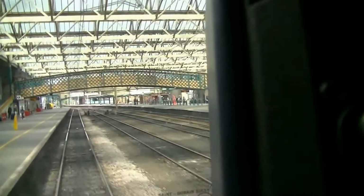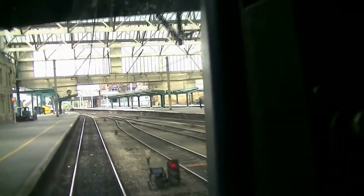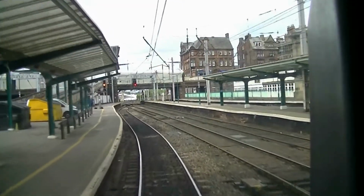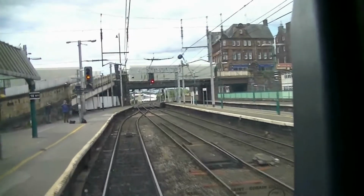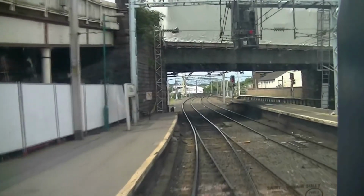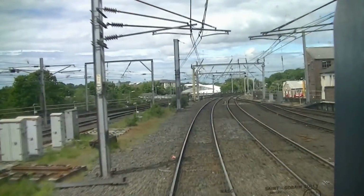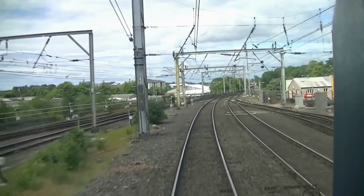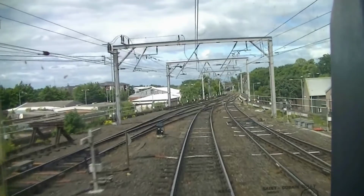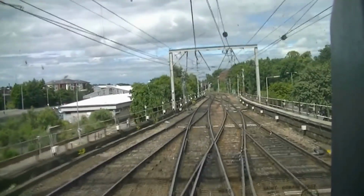Where I'm going to be. Platform 4 for a train home. Video camera seems to have a life of its own. I just looked down at it and saw that it moved to the right. This next signal is the one that gives me an indication to go on to the goods to get to the yard.